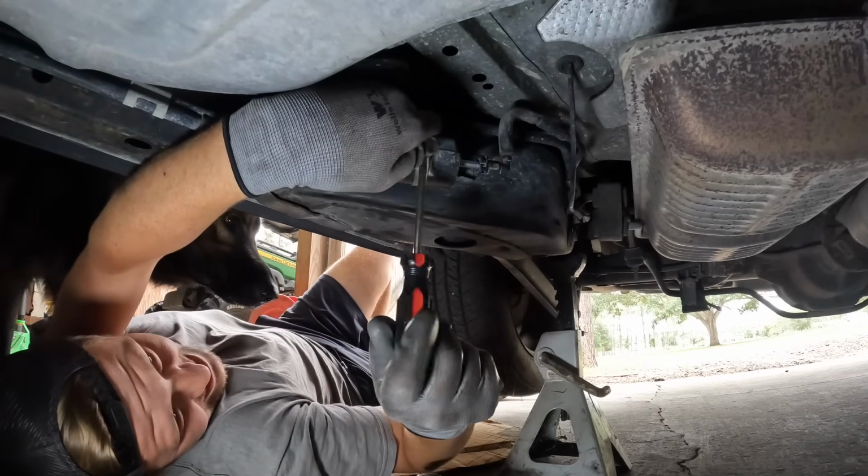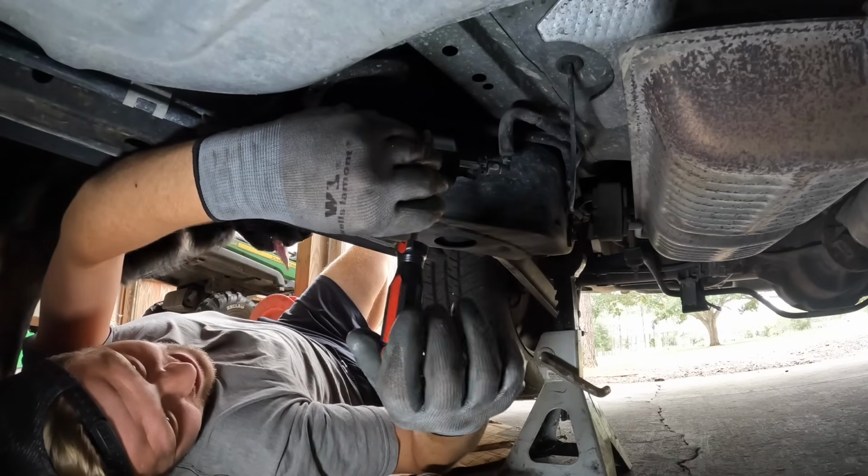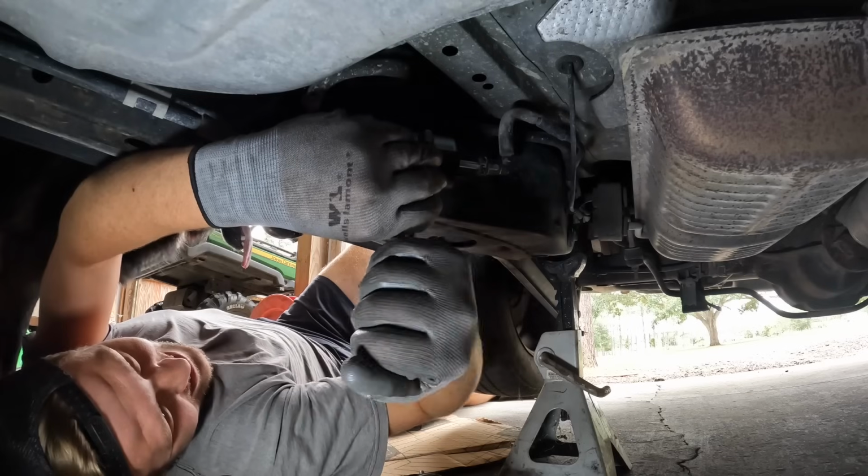No, Gino, what are you doing? I don't need your help, buddy. I know. Changing this fuel filter.